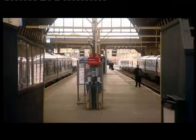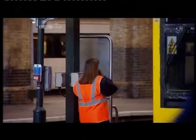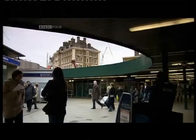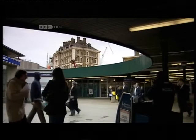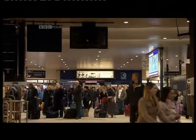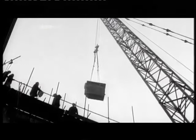But at King's Cross, he faces one major obstacle. English Heritage, the official guardian of the nation's history. The entire station has been designated or listed as a Grade 1 building of major historical significance. So nothing inside or outside can be touched without EH's permission. The listing dates from the dismay that greeted the thoughtless destruction of neighbouring Euston in the 1960s, an act of vandalism that makes King's Cross's current redesign a sensitive issue.